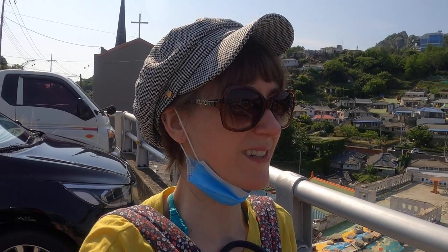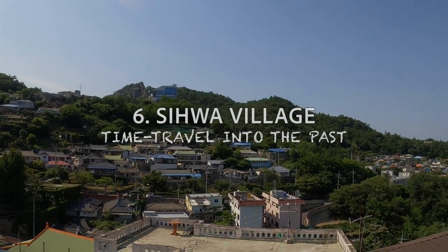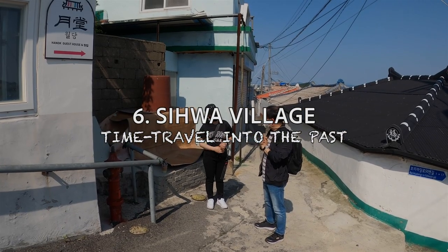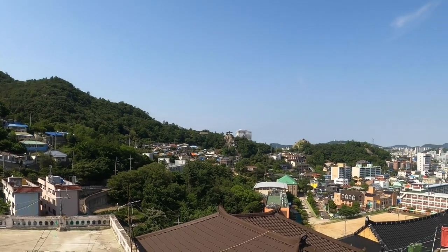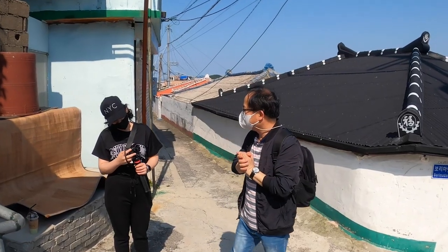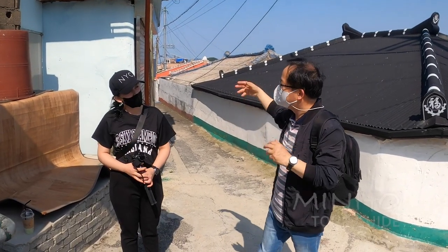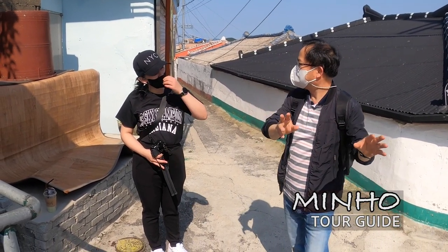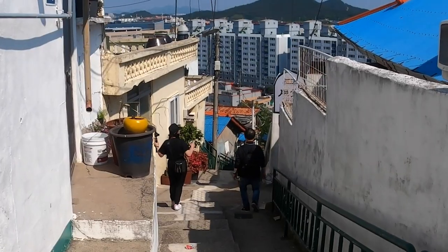Lookout view is stunning, isn't it? Sihua is not developed in the same way that other parts of Korea have been. It looks like Korea 20 years in the past, and as a result, Sihua Village was the chosen location to record scenes for a famous Korean movie.